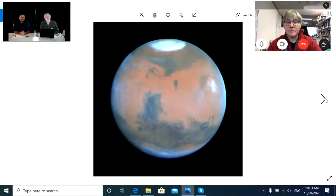Mars is another place where we find water, and this is a famous picture of Mars taken by the Hubble Space Telescope. Here we can see one of the poles of Mars tipped toward the Earth by some 20 degrees or so. We can see one of the polar caps. We do know that water is incorporated into the polar caps, especially into one of them, although there is also a lot of carbon dioxide there.